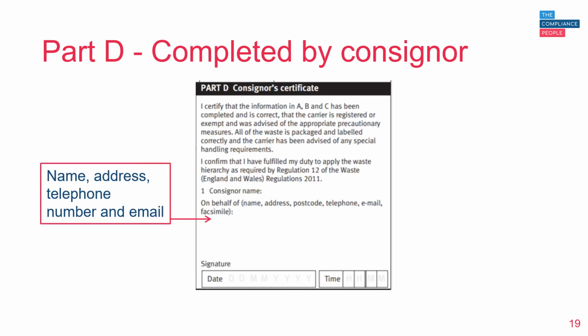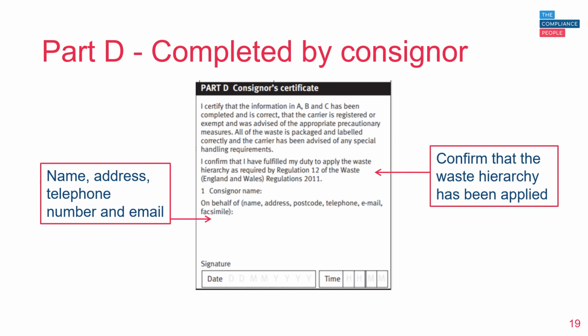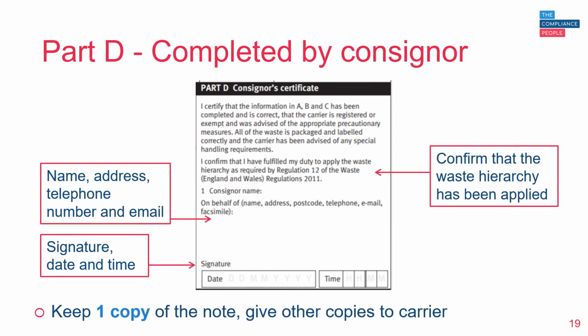Must include the name, address and telephone number and email address. Confirm that the waste hierarchy has been applied. Sign, date and time this part of the note. And then they will keep one copy of the note and give the other copies to the waste carrier.